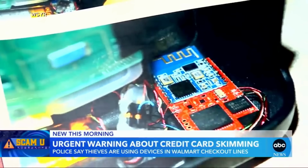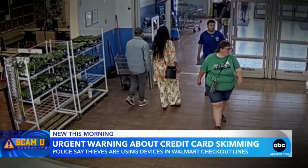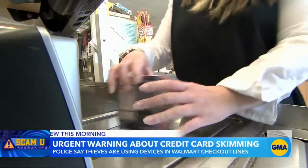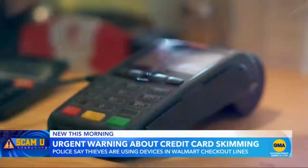It's a very full-scale operation. You have the people who make the devices, then they'll hire a group of people that go into the stores and install the devices. And then you have the people who actually cash out the proceeds, which are the money mules. Skimming costs consumers more than $1 billion a year, according to the FBI.